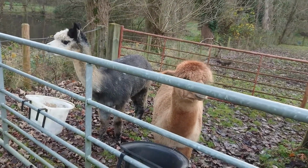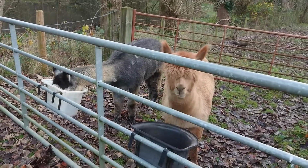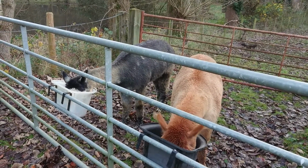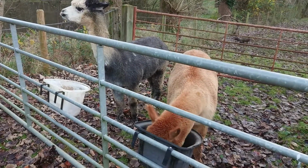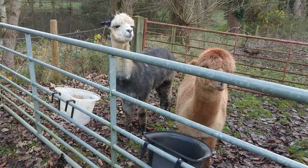Midas is a year old. He's really big for his age. He's the fawn one. We thought Midas was quite an appropriate name because he does look as though he's made from gold. We thought he might make a stud, but he's not quite good enough quality.